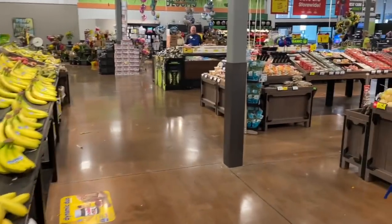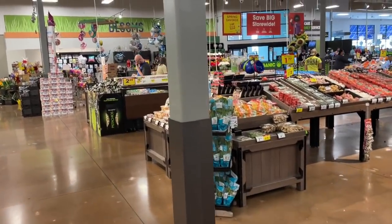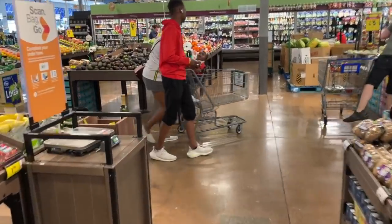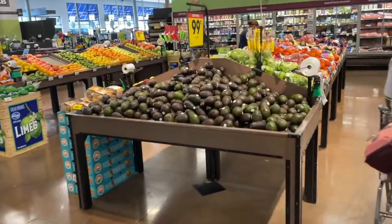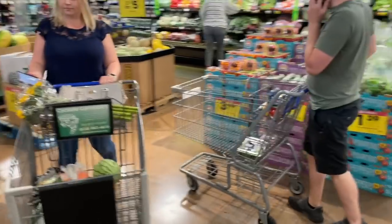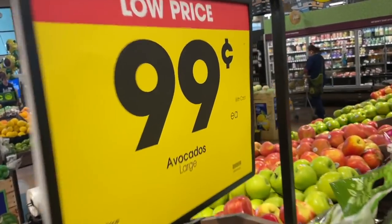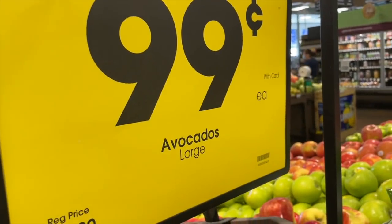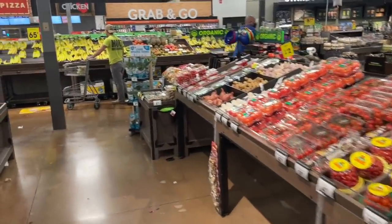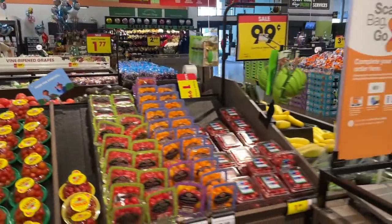Some of the traditional foods that you find in Africa, okay, bananas, pineapples, avocados, and tomatoes are probably the gist. Let's go over here because avocado you can get for like 30 to 40 cents, 50 cents, excuse me. This is each avocado here. Large avocados is 99 cents. So we don't need to weigh that. 99 cents when you can get them for about 40 cents or so there in Africa.